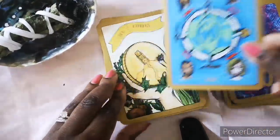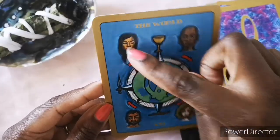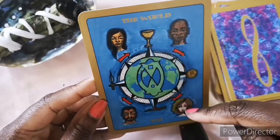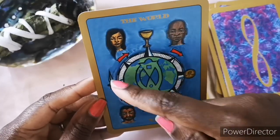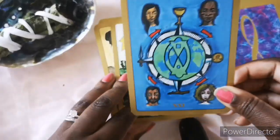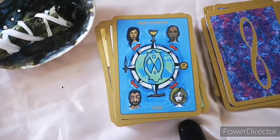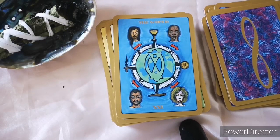Then we have the World, and we have the Adinkra symbol in the middle, and then people from different ethnicities, different corners of the world, and then the four elements. Lovely, that is nice. And then the compass. So the last of the Major Arcana.